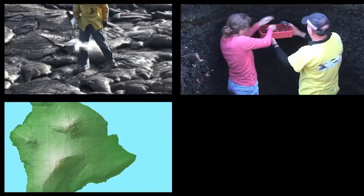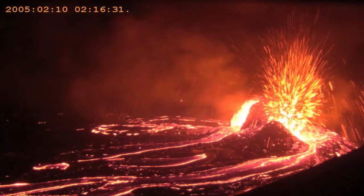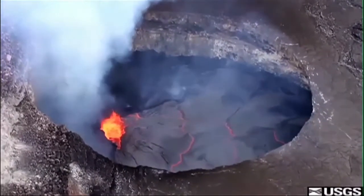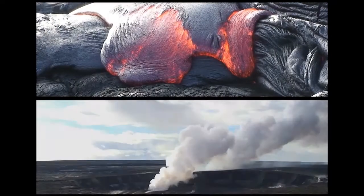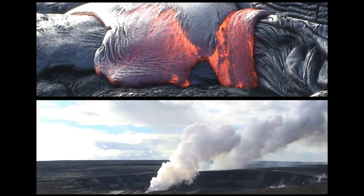After 50 years of advances in research and technology, can today's scientists predict what the volcano will do? Not really. Just as in 1959, scientists can tell where an eruption is likely to happen, but not exactly when it will start. And just as in 1960, people are powerless to stop lava flows or gas emissions.